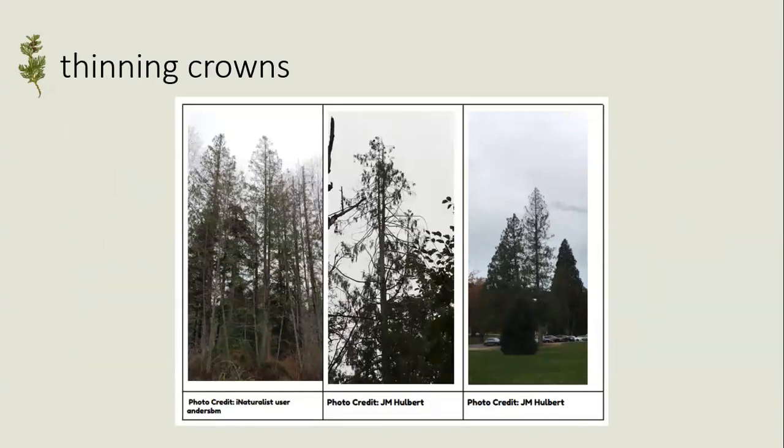So this is seen throughout the tree, but maybe more focused towards the top. So these are all really good examples where you're looking at the tree and I'm seeing sky through it. And I'm seeing, for example, here in this last photo, the tree to the right. If you compare those two, that's a really full crown, and that is not as full. So I would definitely deem that a thinning crown.